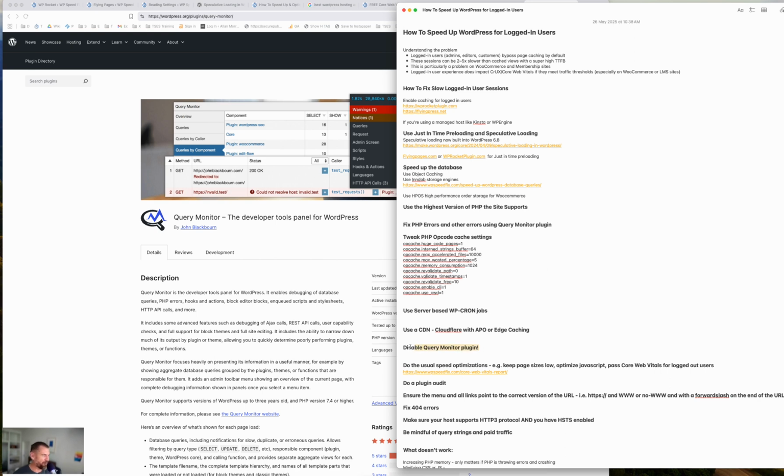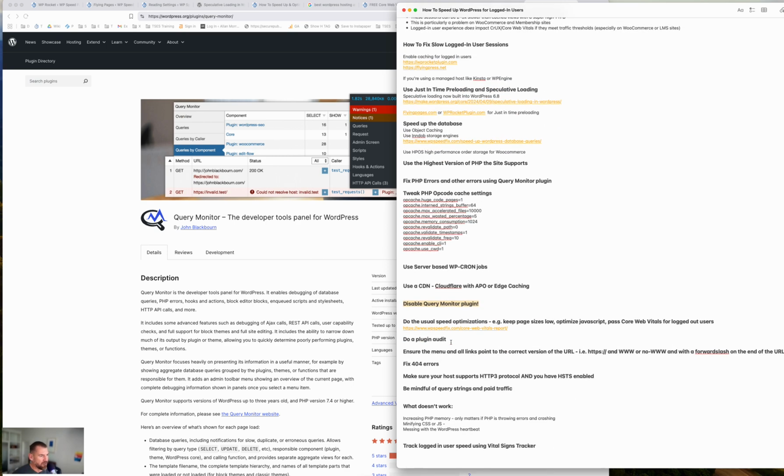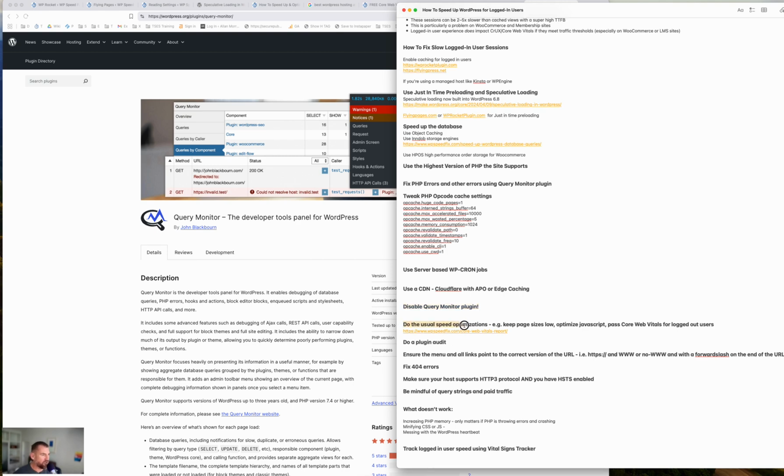If you've got the Query Monitor plugin enabled, it will actually disable this logged in caching. So when you finish using it, disable it. Very simple. What else? Do the usual speed optimization.